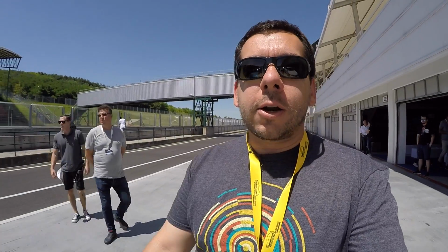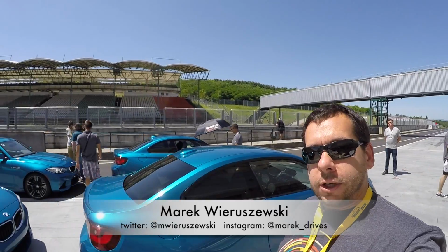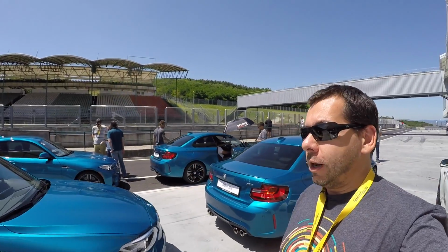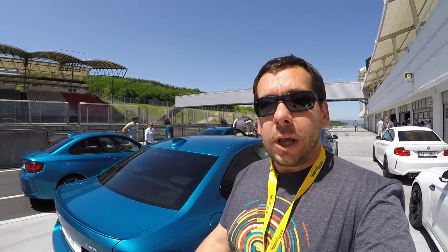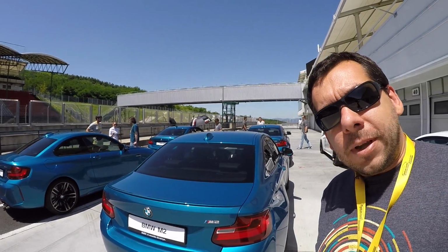Hi, today I'm in Hungary. This is the Hungaroring, and these are the new BMW M2s. There are a lot of them, some of them are already on the track, and soon enough I'll be on the road and on the track in the new BMW M2.